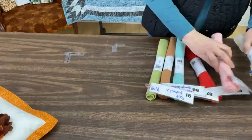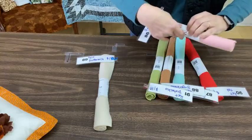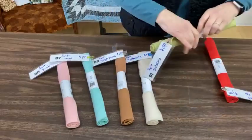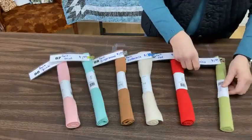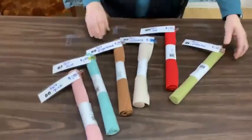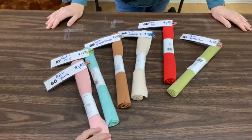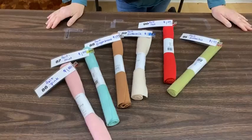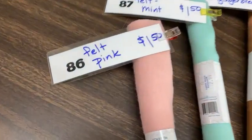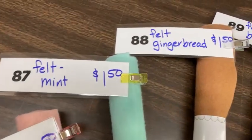Then we have the clearance of the felt as well. So let me think, 86, 87, 88, 89, 90, and 91. So these are all the colors that we have left of the Kimberbell felt. And they are regularly $2.99, half price for $1.50. And they're 12x18. Yeah, it's a nice quality. She uses them in a lot of her patterns. We're just streamlining a lot of what we have of Kimberbell that has been around for a while. So it's time to get refreshed.